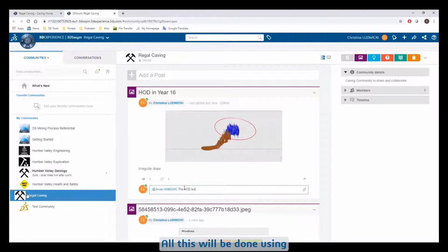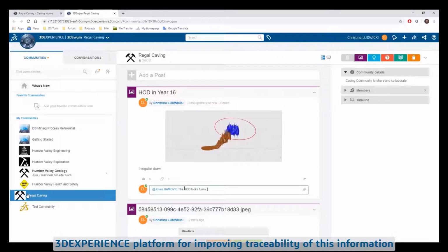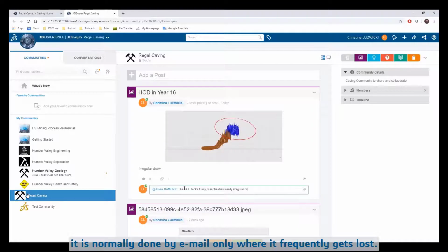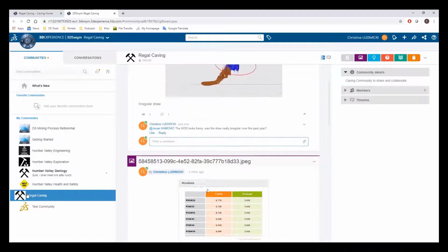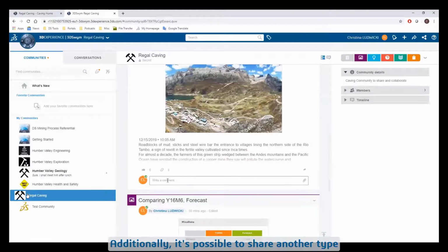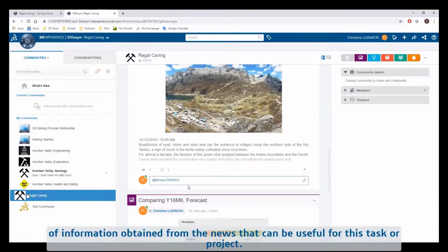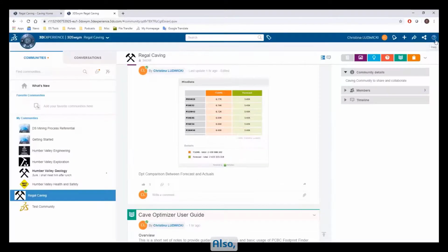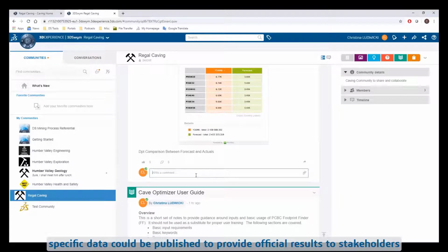All this will be done using 3D Experience platform, improving traceability of this information, since this type of communication is normally done by email only, where frequently get lost. Additionally, it's possible to share another type of information obtained from the news that can be useful for this task or project. Also, specific data could be published to provide official results to stakeholders to improve their understanding and getting their feedback.